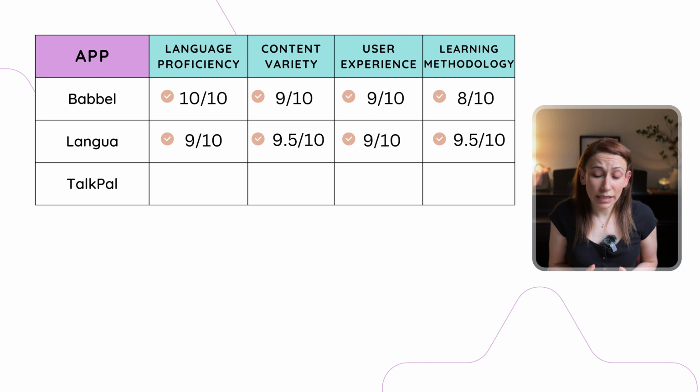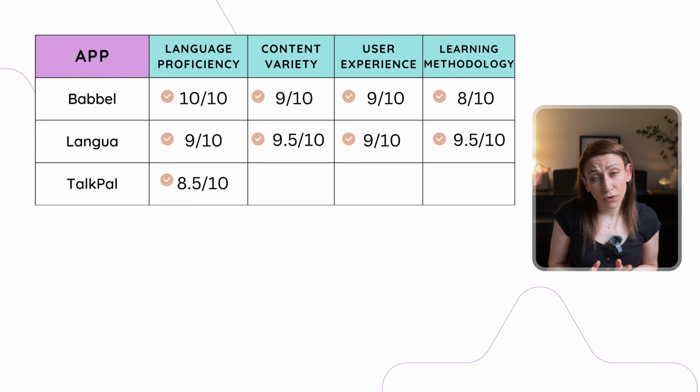So I would give it an 8.5 out of 10 for language proficiency and accuracy. For content variety, I would give it 8 out of 10. User experience, 9 out of 10. And learning methodology, 9 out of 10. But perhaps it's not very beginner friendly.